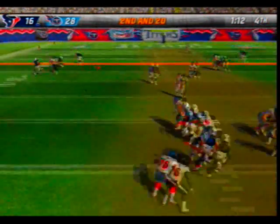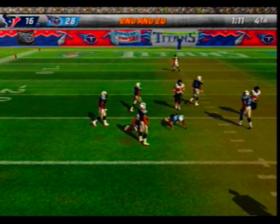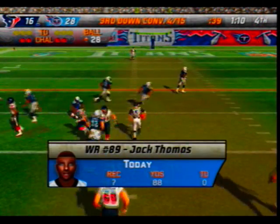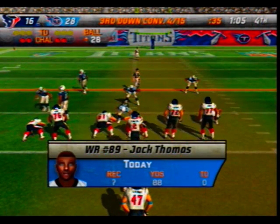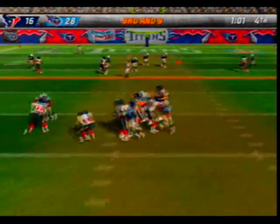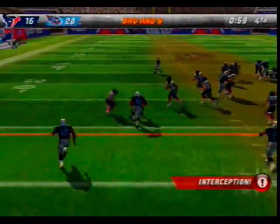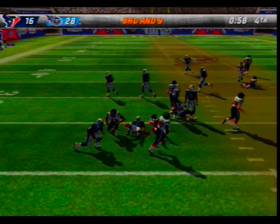Drops back, uses the pump, throwing. He finds his man. They're going to spot this one at the 28-yard line. He is tackling anything and everything with the football out there. Looks like they'll go with a hurry up here. Here they come with the throw. Picked off. Vincent makes the fourth quarter interception.